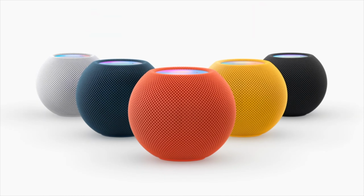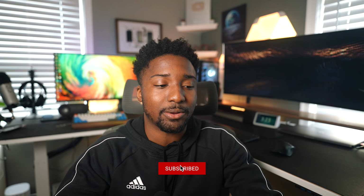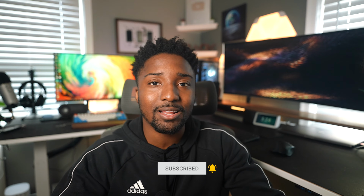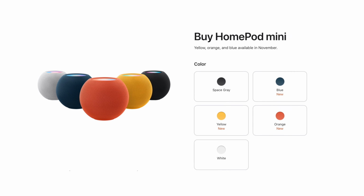So Apple today has revealed so many new products, such as the new MacBooks, new AirPods, and brand new HomePod mini colors. Starting off with the HomePod mini. It hasn't received an update, but we just got brand new colors: blue, yellow, and orange. More color options at the same price. These colors will be available in November, which is around the corner.